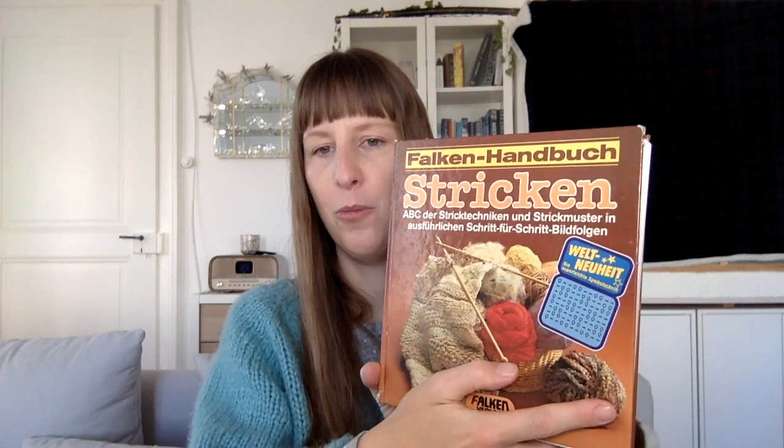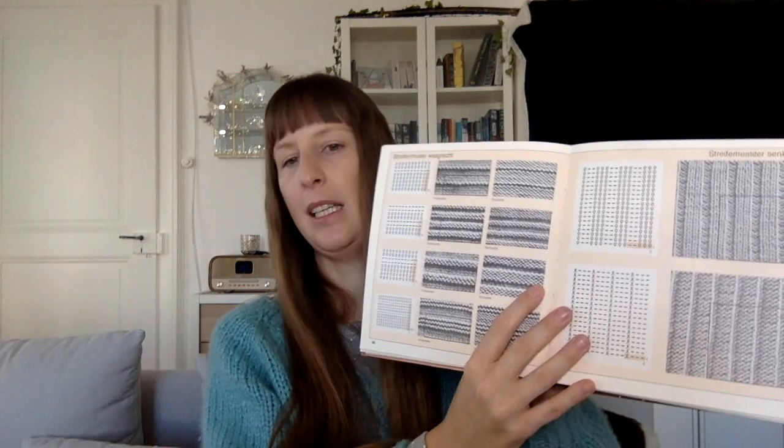The second book, and maybe the oldest one in my collection, and I already showed it to you, is the Falken Handbuch Stricken. It's from the 80s, I think, or 90s, or even before. 83. It's 1983. And it's mostly a book. You also have some explanations in it, but it's mainly kind of a stitch pattern book. So you have stripes, squares, like you have everything in there.